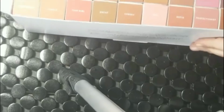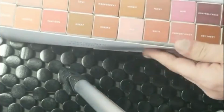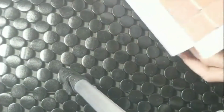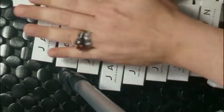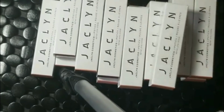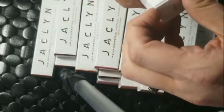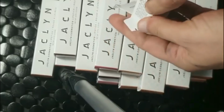Oh, it's very nice. So they're all in here like this, and all the shades. Very nicely compact. I actually think I'm going to keep it in this and store it like this. I'm just going to start taking them out and swatching them. Actually, let me just get them all out. All right, so this one is Control Freak. It seemed to me like some of the ones that had trouble were the same shades. I think Perfectionist was a big one.